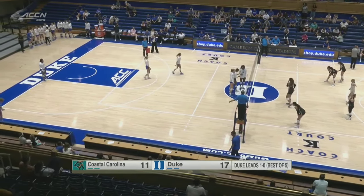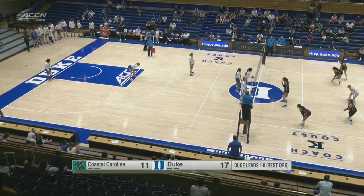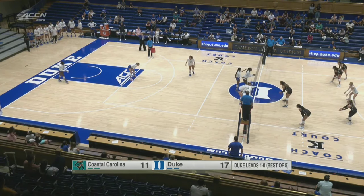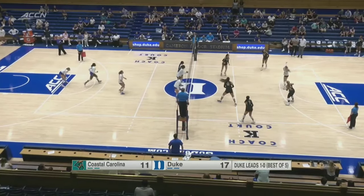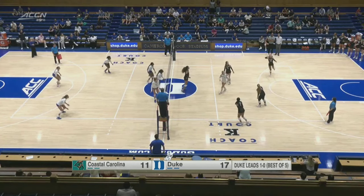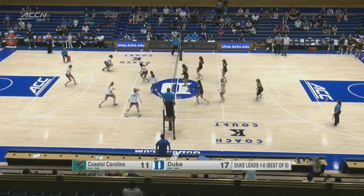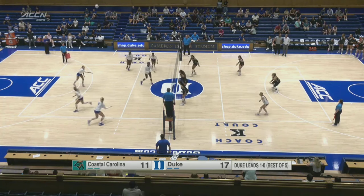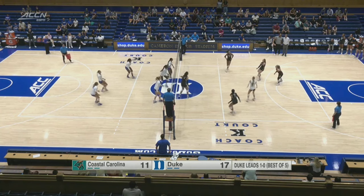On that right side, Malone and Verarni combining on the double block. And Coastal's done a nice job on the block tonight. Their fourth block as a team. 20-18. Blue Devils by a pair. Back row attack, Keefe. Now a blistering shot by Rivas right in front of Keefe. And all of a sudden, Coastal within one. 20-19.